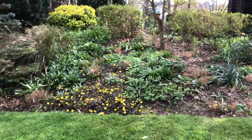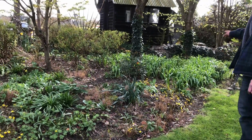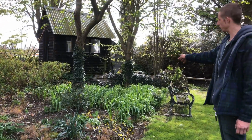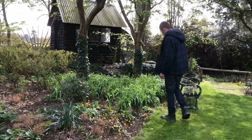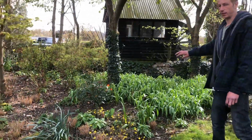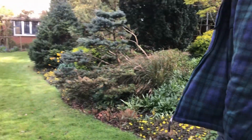This part here, not really much notable throughout the summer, but these alliums, obviously one big show that does happen here. Probably by the end of the month, these will be out. You can see the flower buds starting to appear now. They're sort of popping up. Yeah, that's an absolute sea of alliums there. Really nice. We'll make sure we get you a little clip of that when it's out.